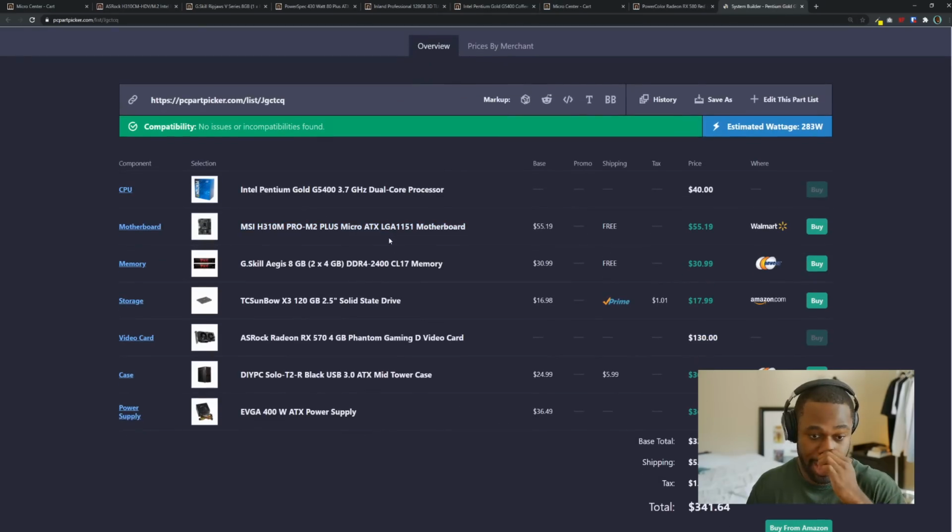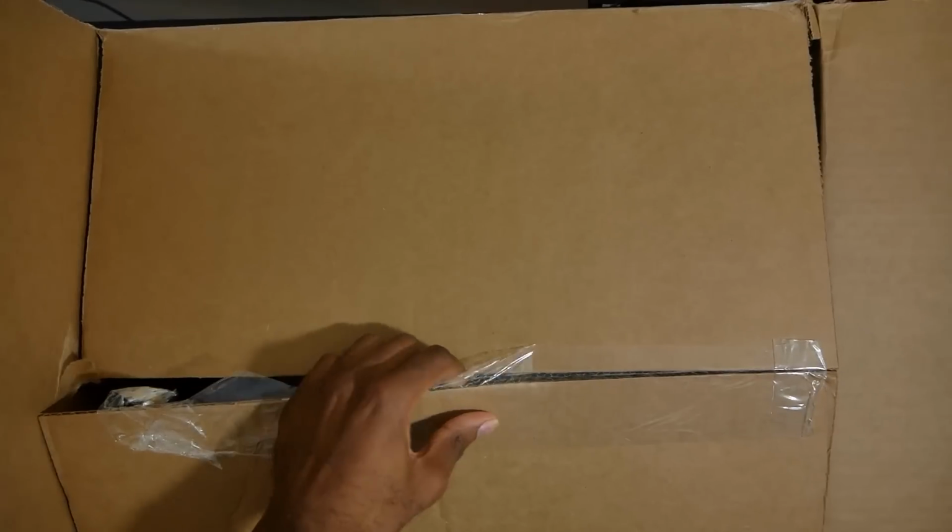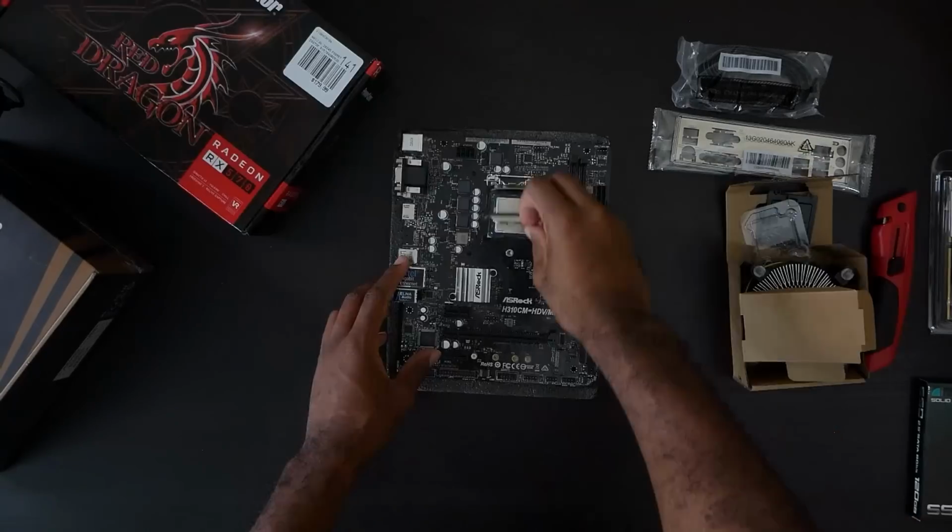If we take everything here and put it in a PC part picker list and then change the prices accordingly and add the case, we're sitting at like $330 something. Let's order the parts and let's see what happens. Sweet.